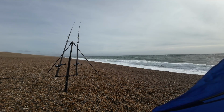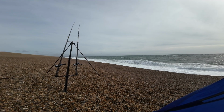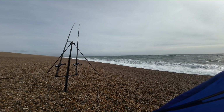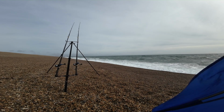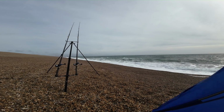whoever's fished Chesil today, Saturday, how long you've given it till. We're at 5 o'clock now. This is sort of just on high tide, and yeah. Oh dear, look at it. That is mental out there.